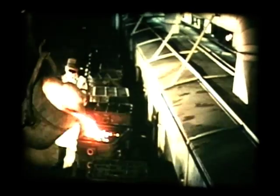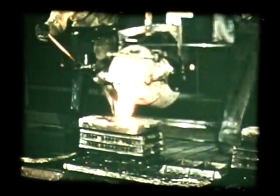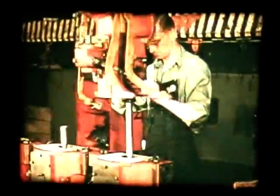In these great foundries, hot molten metal is cast into the basic form. Steam hammers forge out vital parts to be machined to precise tolerances to meet the exacting specifications of a quality product. These precision parts are brought together to form sub-assemblies, which must pass rigid inspections before going to the final assembly lines.